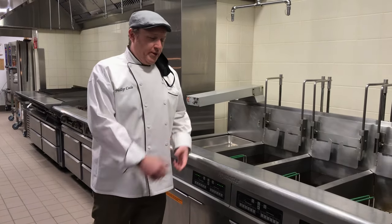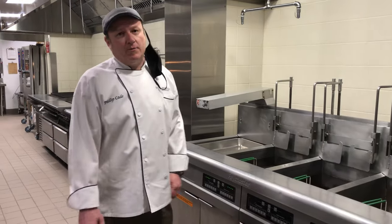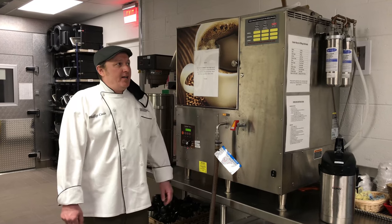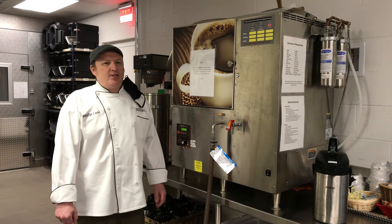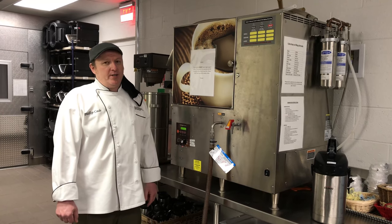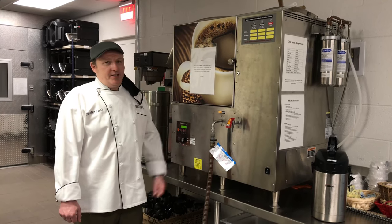So we've used this a ton the last 3 or 4 months. This is our coffee machine that we use here in Catering. It is capable of brewing 80 gallons of coffee every hour. So when we have our big functions, if you're ever wondering how we do all the coffee, this is it.